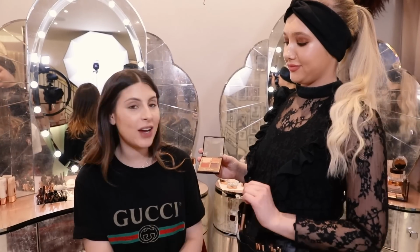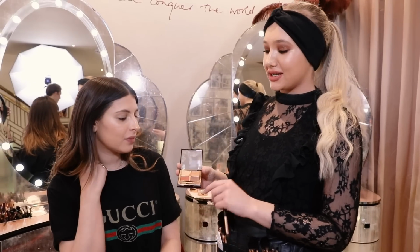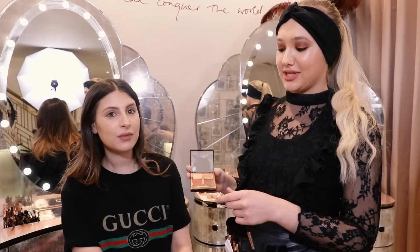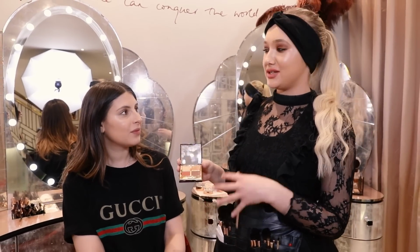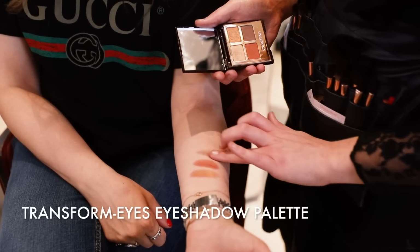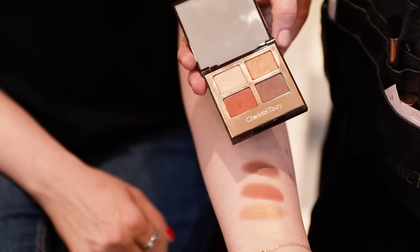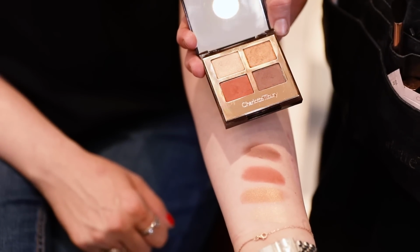So now onto eyeshadow, which I think is the thing that I struggle with the most, because sometimes I feel like I have a good day and I apply it well, and other days I'm just useless. So what's this one? This is a brand new palette that Charlotte Tilbury's brought out, Transform Eyes. It's beautiful. It looks gorgeous, the colours. I've never tried that kind of colour before. It's part of a whole new collection, Beauty Filters, so it's great for summers, really nice warm colours, really complementing on loads of different people and skin tones.